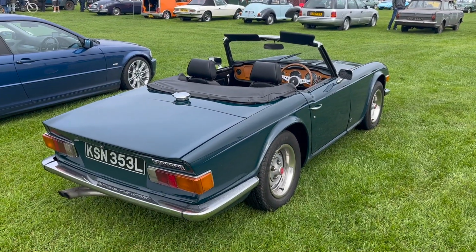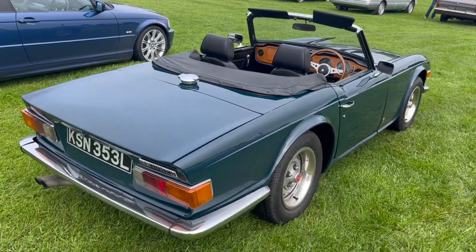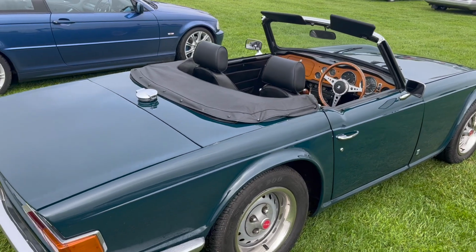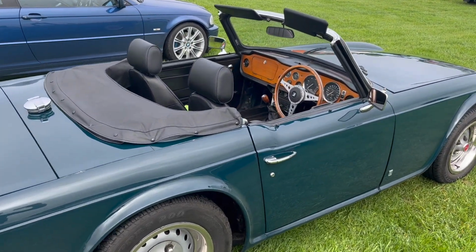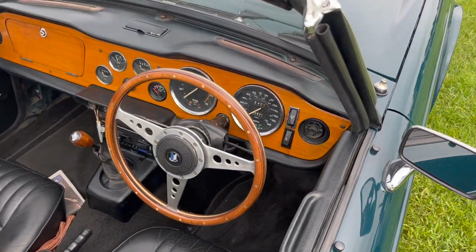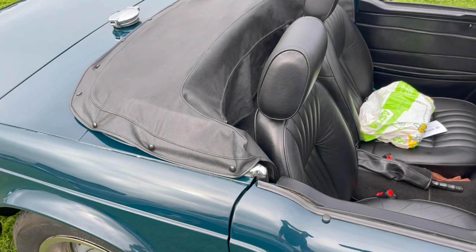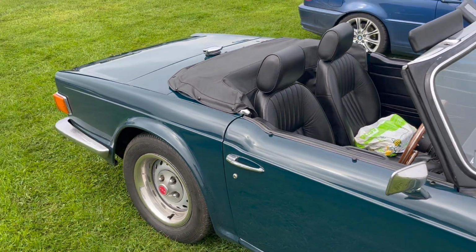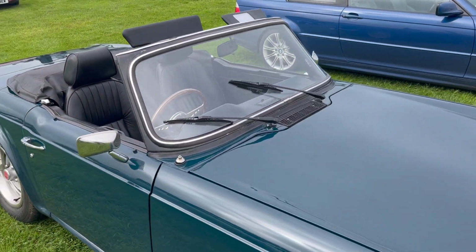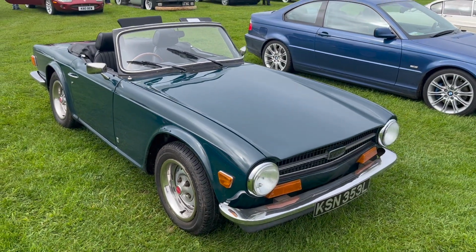Right, guys, we have a TR6 here. Now, I was toying with buying one of these, but the one I was looking at had gone. Very nice. Never really sat in one of them. I don't know if there was enough room for me as well. It's me, I'm quite tall. I'm 6'3".